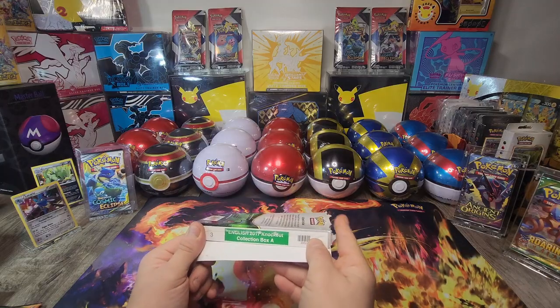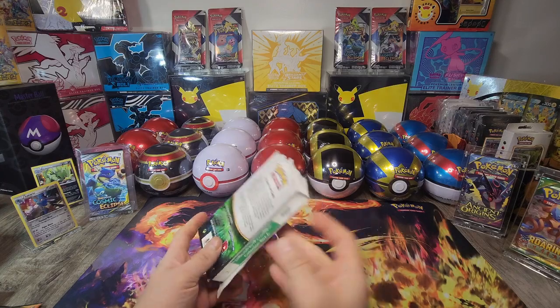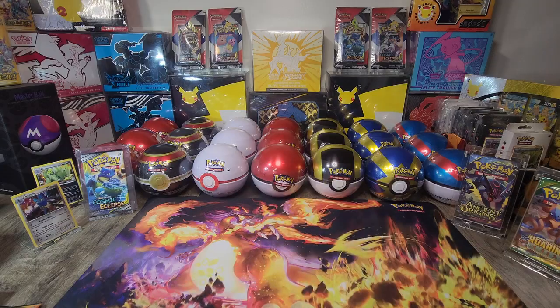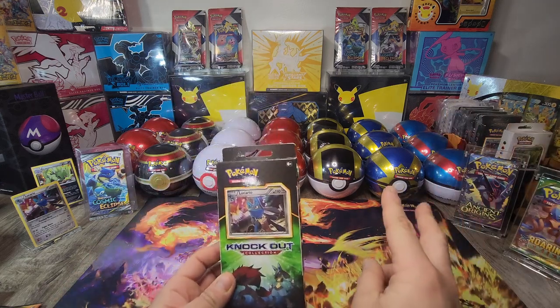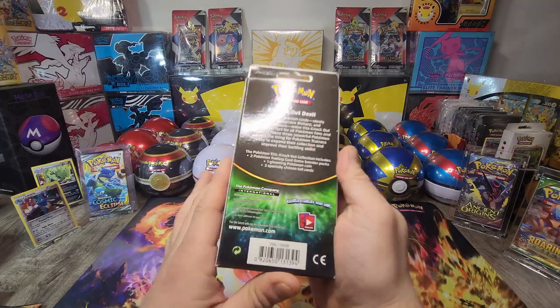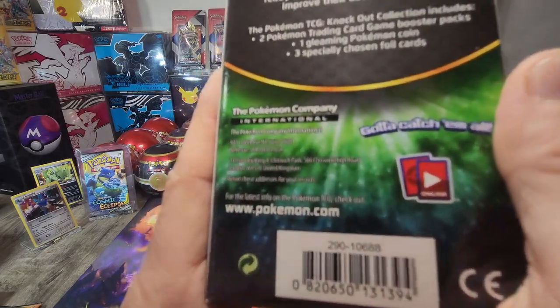English 2017 Knockout Collection. Collection Box A. So Collection Box A must be Tyranitar. That being the case, Lucario. So this is going to be my second box from the older version of the Knockout Collection, because you can see the address on the back, 601.